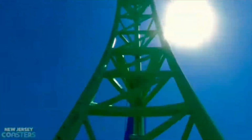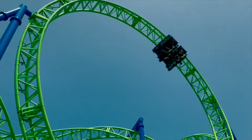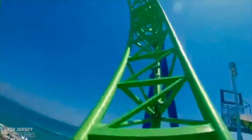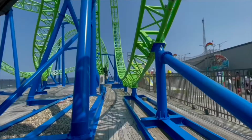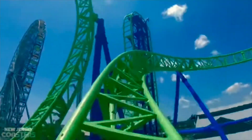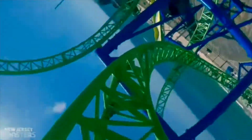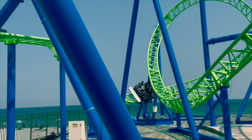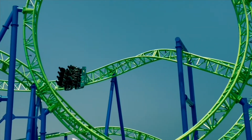You'll then fling into the very circular loop, which is more of a circle than some other coasters with a more oval-like shape. After the loop, you'll go up into the cutback, but it feels more like an overbank turn and less of an inversion. Following that, you'll go into the actual overbank turn, which leads into the roll. I recommend trying to put your arms up into the air because it really feels like you just crawl through this thing, and it gives the sensation that you're about to fall out.